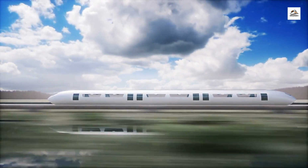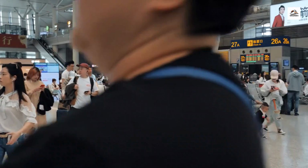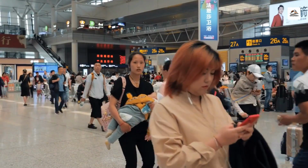A gateway to the future. Smart train stations. An unknown fact that surprises many is that the Shanghai-Hangzhou Railway Station, the terminus of this line, is a prototype of what future train stations could look like.